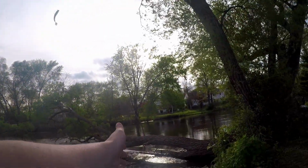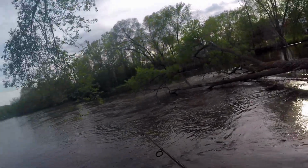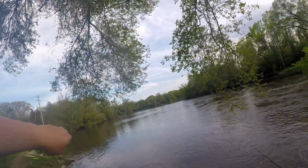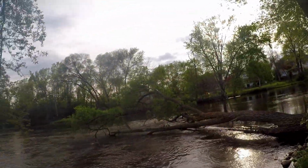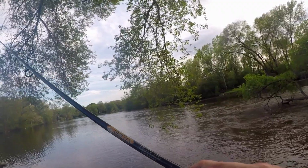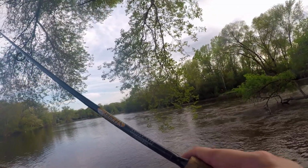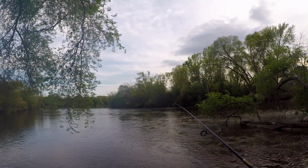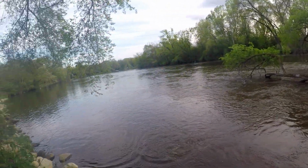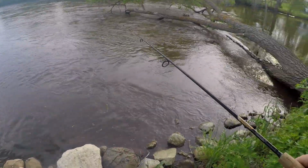We have a tree right here blocking all this current, and it's kind of breaking the current up, creating little slack pools, and that's where these fish are hanging out. When you have high water, the fish are going to be tucked up against the shorelines and in the slack water behind boulders, trees, bridges. During low water conditions, you're going to find them in deep holes. And if it's a shallow river, even a deep hole could mean 2 to 3 feet. Got one. Oh, lost him. That's all right. It's the same size as the other one.